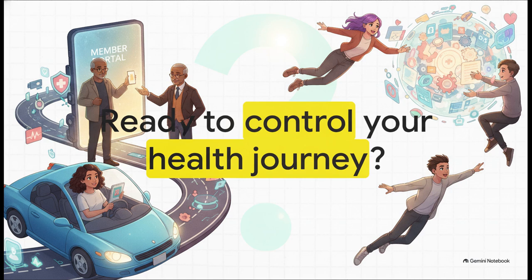I challenge you to take action right now. Log into your member portal, save those crisis numbers in your phone, and confidently own your benefits. Because honestly, no one is ever going to advocate for your health better than you. So what is the very first step you're going to take today to reclaim control of your care?